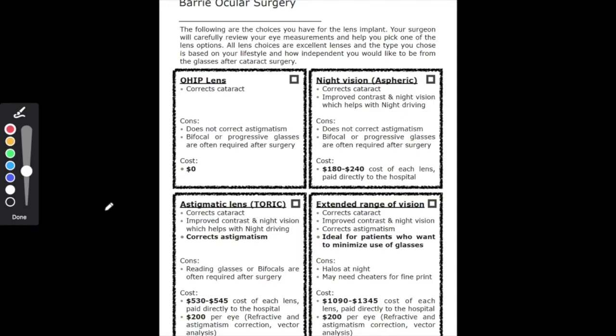Again, I encourage you to discuss it with your insurance company and read your insurance contract to see if any portion of your cataract surgery or your lens options are covered.